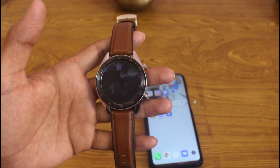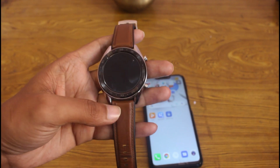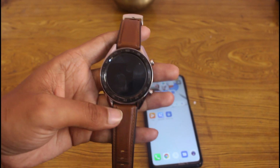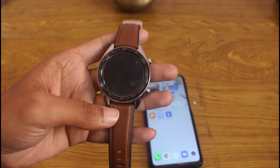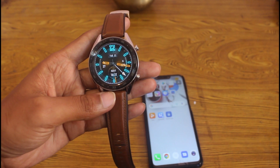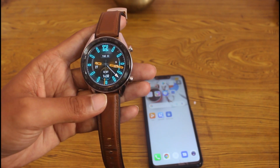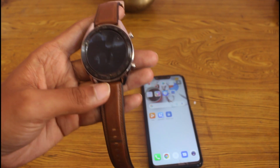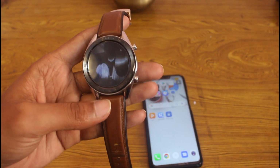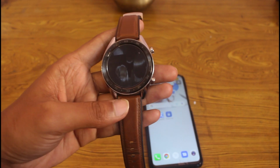So guys, now let's begin with the new features, whether we can identify them or not, on Huawei Watch GT. The first thing is that the overall look has changed quite a bit after updating the watch interface on Huawei Watch GT. Now I'm going to show you the new features, and first I want to list the major changes that Huawei was claiming about this update.